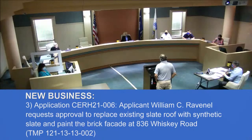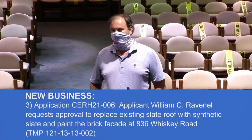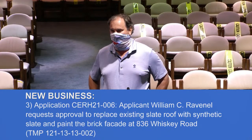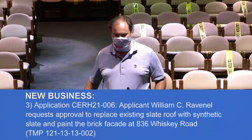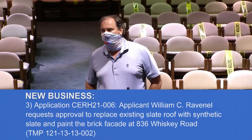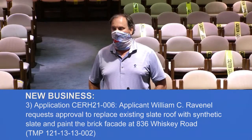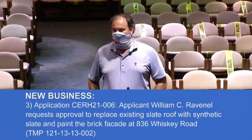What is the life expectancy of this material? I know slate's infinite. The roof that's on there now has been patched numerous times. There are a lot of photos that show different color slates in six-foot sections. But overall, probably two-thirds of the roof is original to the house. Da Vinci does offer a lifetime warranty. I don't know that they officially know, but I would imagine it's a minimum of a 60, 70-year roof, likely more than that.